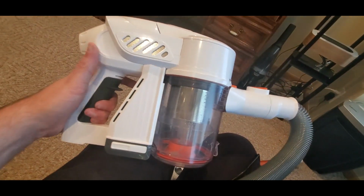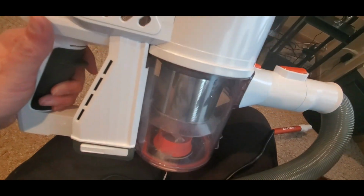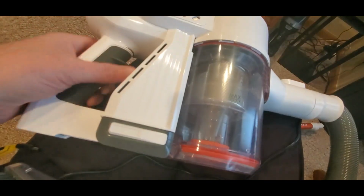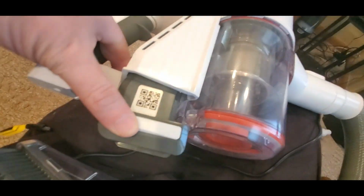But pretty cool though. Like I showed you how easy it was to clean. Everything is good to go. Like I said, the charging pack is down there. And that's easy to take apart. Squeeze on the side and pull down. Bada boom.